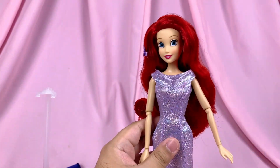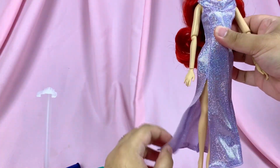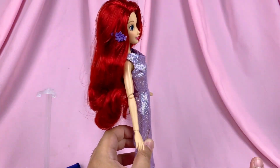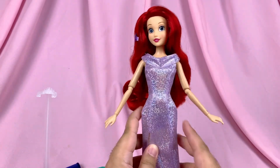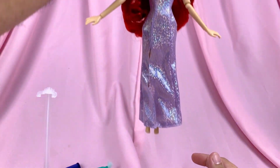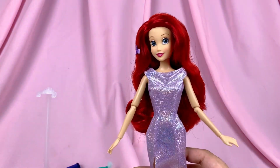Honestly, this dress looks so good on her and it's so well made. Look at the way it hugs her body. Her waist is defined, her hips are defined, and it's really complimenting on her. And I just love that neck drape so much too. And the slit is also very nice. So the dress comes to about her ankles, pretty much just like how it was in the movie.